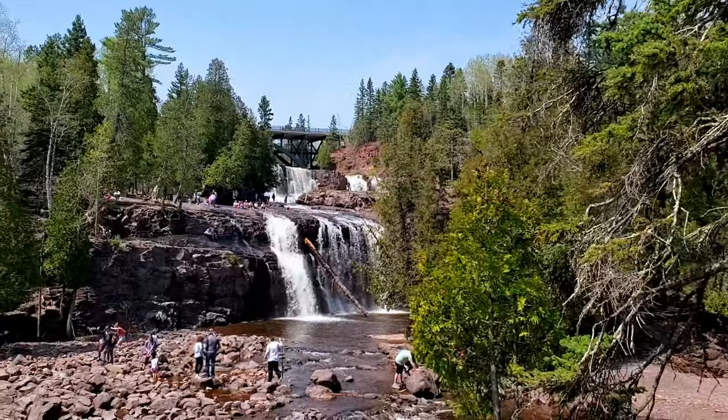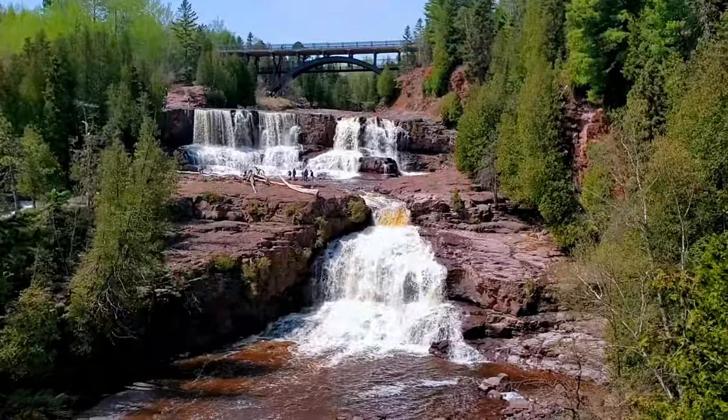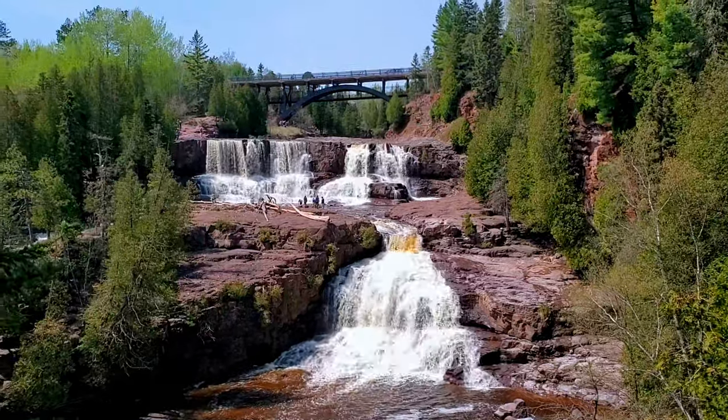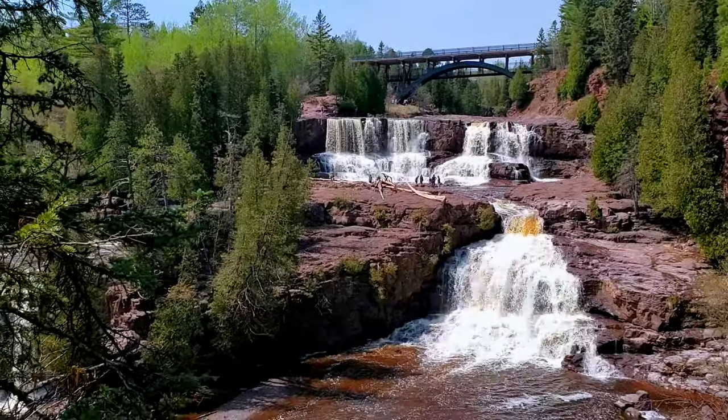We are doing the falls loop. This is a great view of the middle and lower falls. And this is why you go to the dead end overlook. What a view.